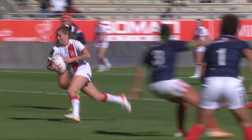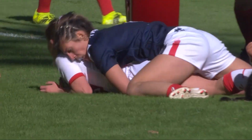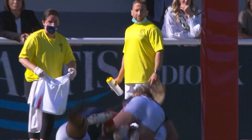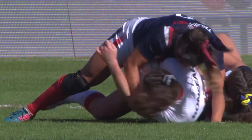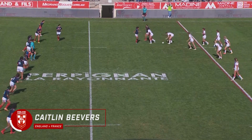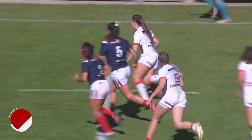Yeah, great offload there. I think France have just switched off. I think the tackle had been complete, and they'll just wait for it to set, and they just, you know, 3 in the tackle there, 4 in the tackle. Rachel Woozy certainly has pace. She scored 2 in the Challenge Cup final as St Helens beat York City Knights on that occasion in June.